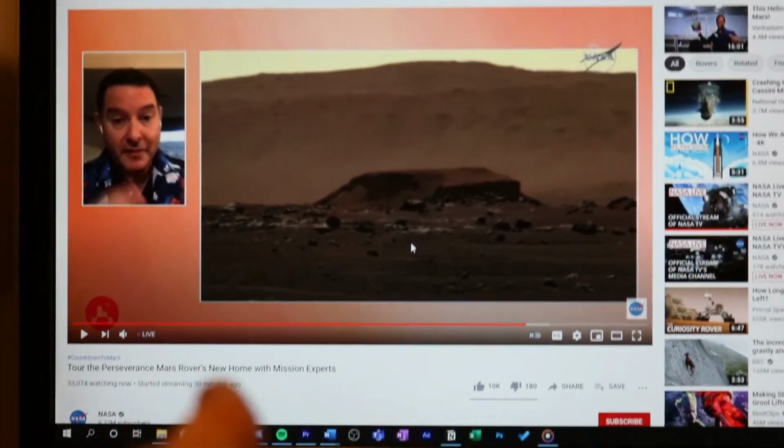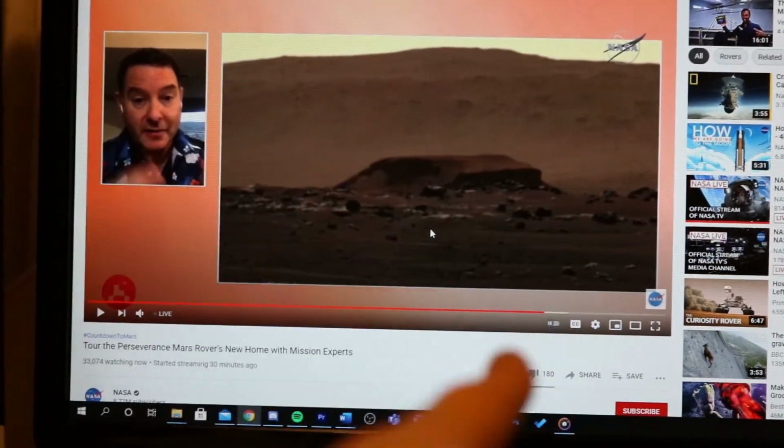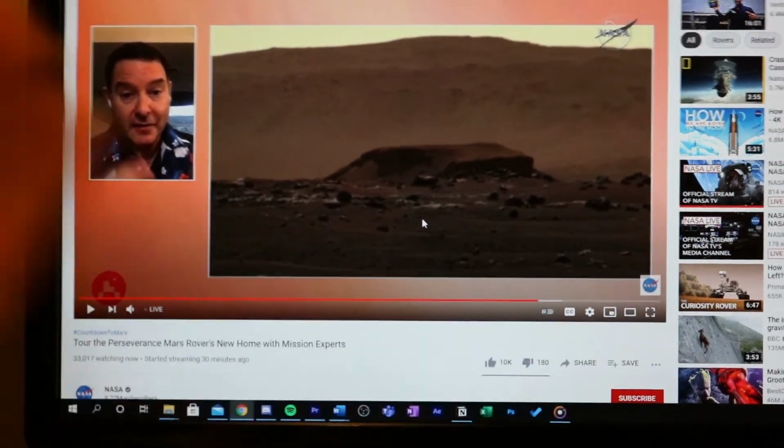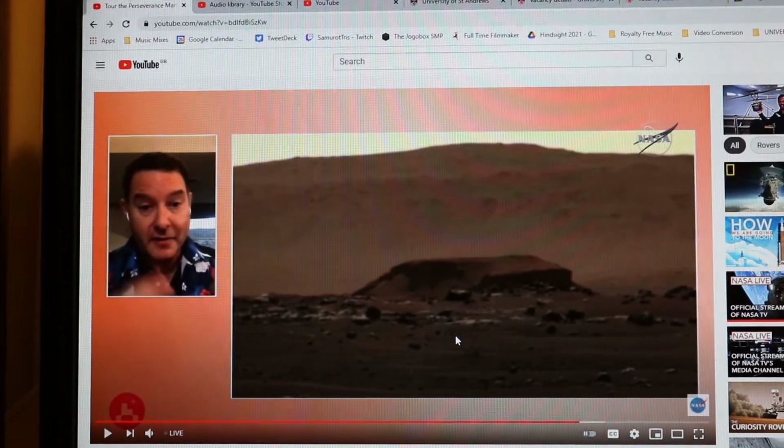They have good people who are clocking stuff like this rock. Like this really resistant rock that might have been part of the delta that they're going to get super close to. Oh, it's just so cool. There's so much to be learned.